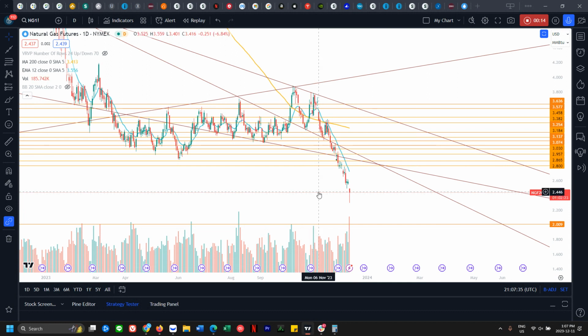And we have a ton to talk about with natural gas because it looks like we're having a capitulation day today. And a capitulation bottom just means that all the sellers that want to sell are out, and we'll have to see. Let's see if the bulls can actually show up or not.